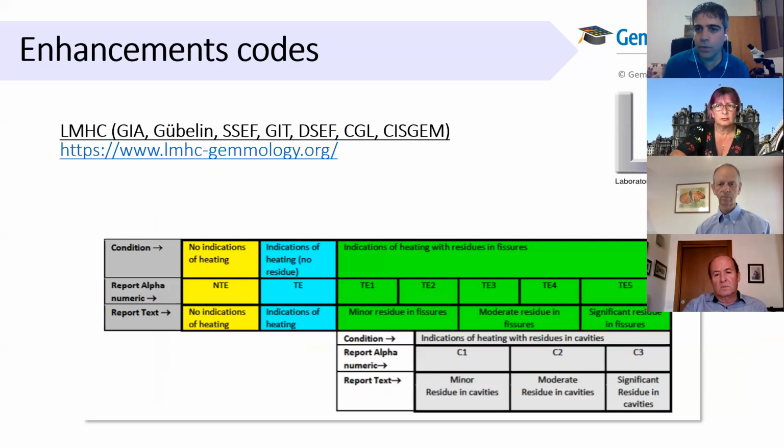From the other side, we have the laboratories. And laboratories are trying to be more scientific in their way of grading treatments or defining treatments. We have the LMHC, which is a consortium of 7 leading laboratories. You can see their names here. I will not mention each one of them. But they unified between them the language that they are using in their labs in order to describe treatments. The first, for example, we have here an example for heating. And for heating, they're using either verbal description, like no indications of heating, or they can use code, NTE. Each one of these labs is using the one that it prefers.